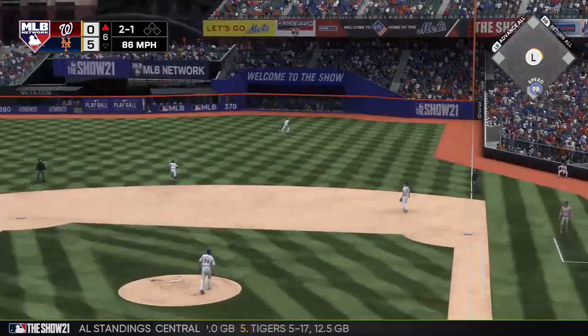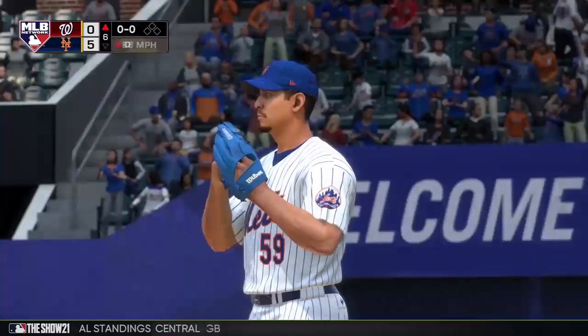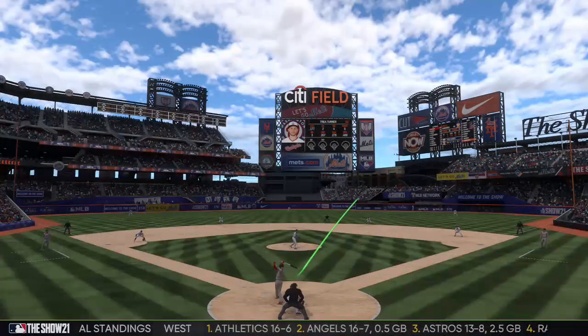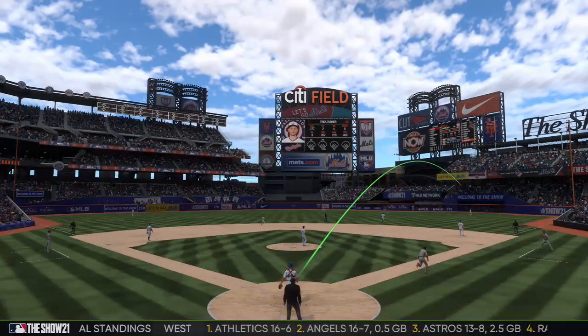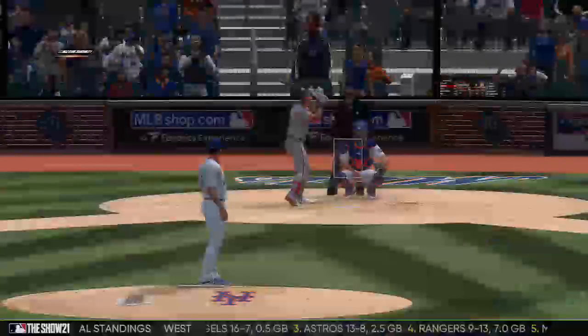Now a ball slapped hard the opposite way. Conforto is right there as he takes it for the second out. Well, this one was squared up pretty good, but just like pitchers give up hits on well-executed pitches, batters make outs on balls they couldn't have hit much better.